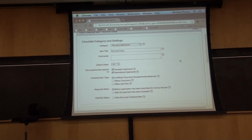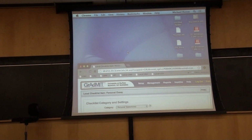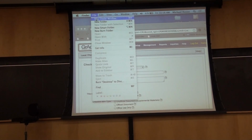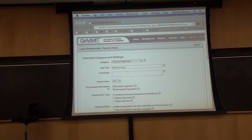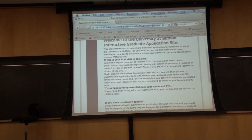Now, you know what they see at the bottom of the application. And I'm just going to, sorry, the screen is tiny. I just need to find the right browser. This one, okay. I apologize for the screen resolution, but I'll make this as big as I can. And I'm just going to log in as an applicant now.